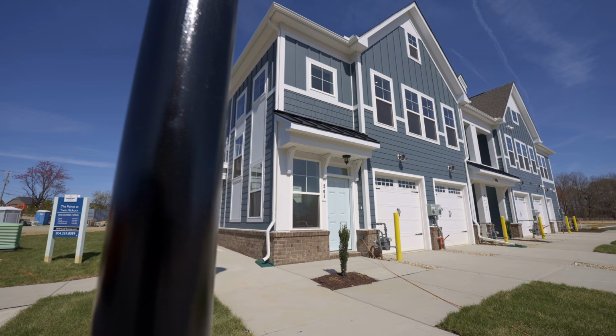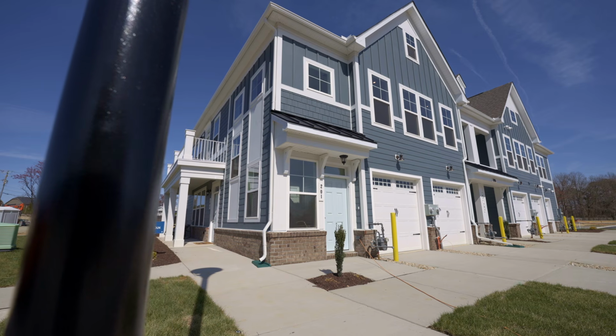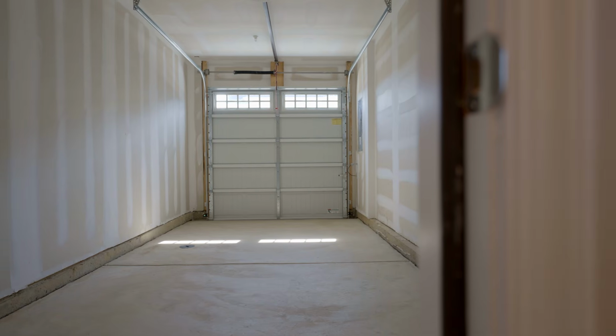The Lincoln offers a garage which can be accessed right off the kitchen. This makes it very convenient for carrying in groceries and other items. We think the Lincoln is a perfect home and would love to show it to you in person.